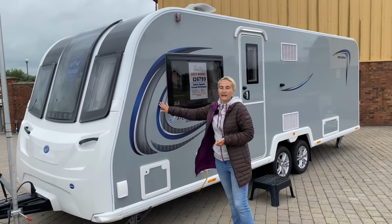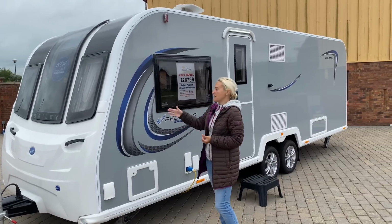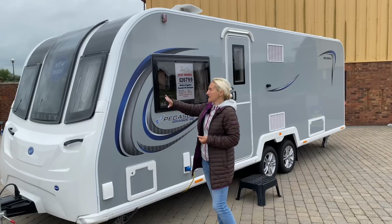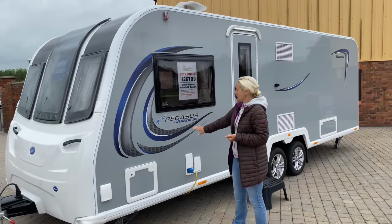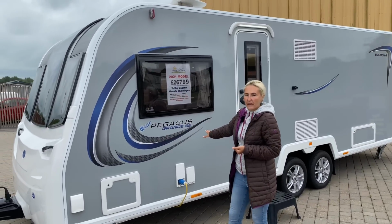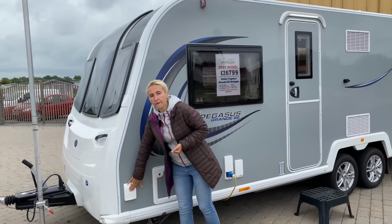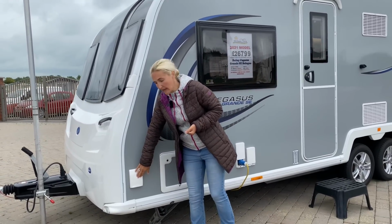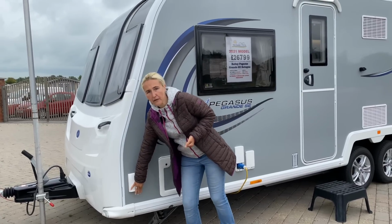The silver sides, I felt Bailey was lacking something a little bit more blingy, and for me, this really is it. So the SE comes with these great silver sides. We've got the nice decals, they're blue, silver, and then we've got the Pegasus name there. Starting at the front, great to see that we do, for the price, get the external gas point. So if you like barbecuing outside, you're going to be able to do that.